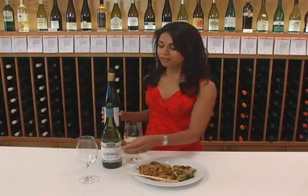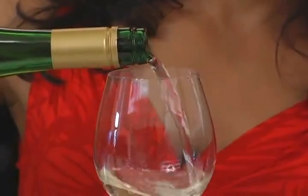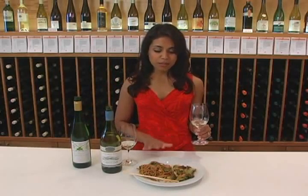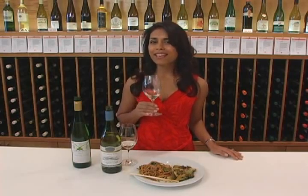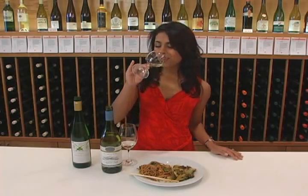Let's try this one. Rieslings have just a little bit of sweetness to them, and that's a great match for all the spicy flavors that are in some of these sauces. But again, it's going to be really light in our mouth, not overwhelming the vegetables. It's so aromatic. It has a lot of taste of citrus blossoms and a lot of honeysuckle. But let's taste it to really see the fit.